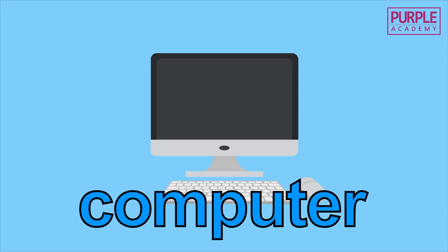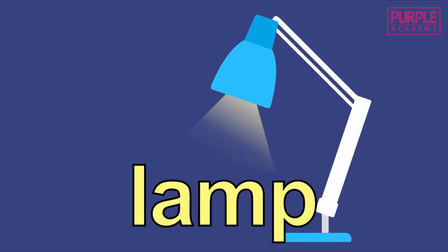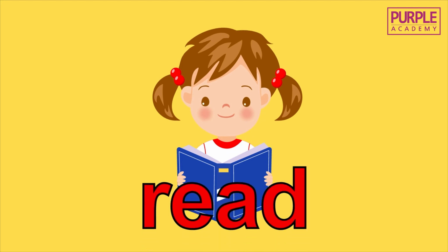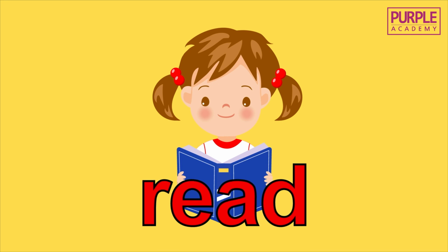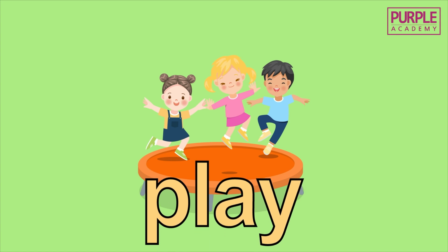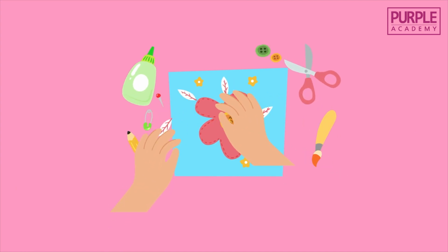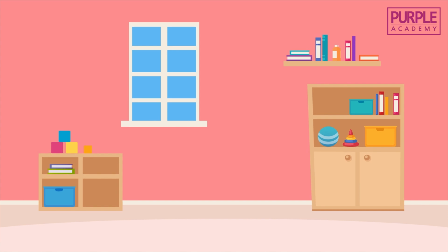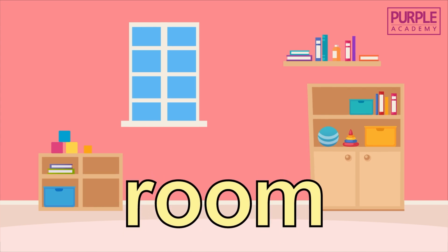Computer. Computer. Lamp. Lamp. Read, read. Play, play. Make, make. Room, room.